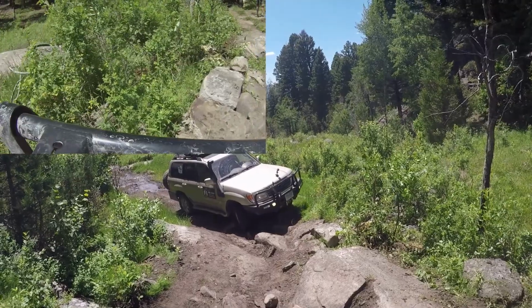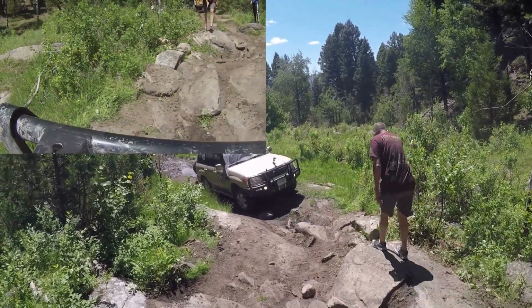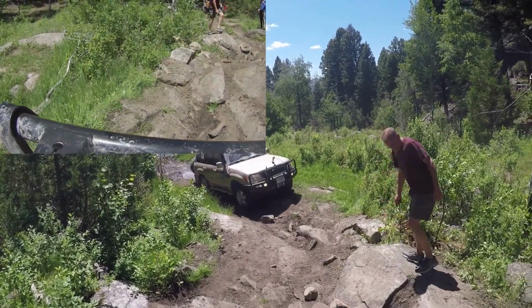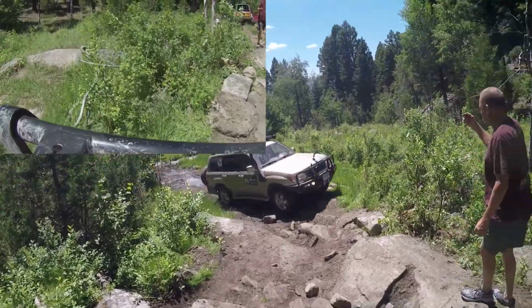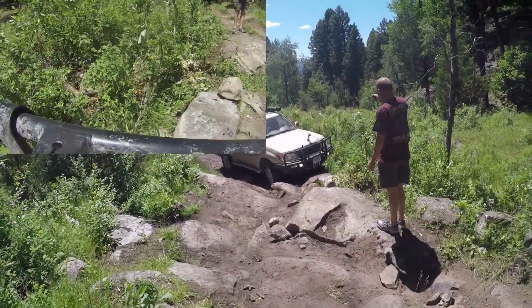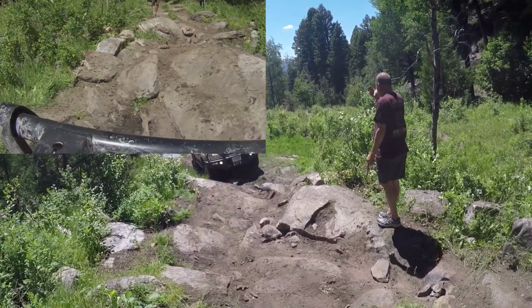Driver's side tire, right here. Put your driver's side right here, just to the inside of that rock. As you can see here, it took me a couple of times to get my car lined up in that perfect spot. And don't be afraid when you're out there wheeling to give it a couple of shots and get that baby lined up just perfectly.